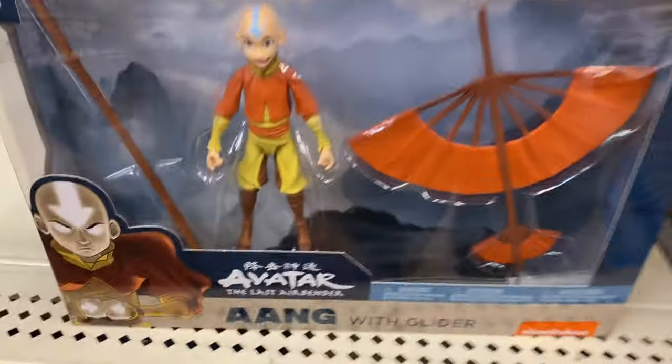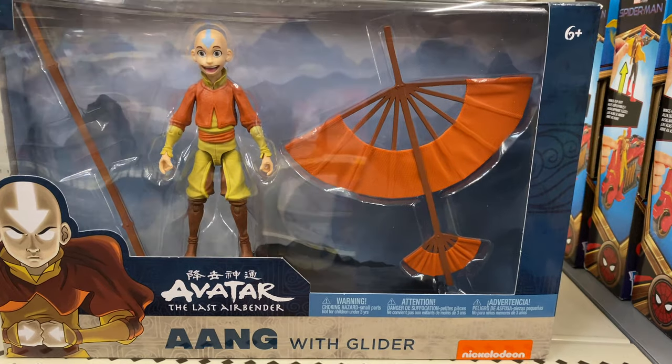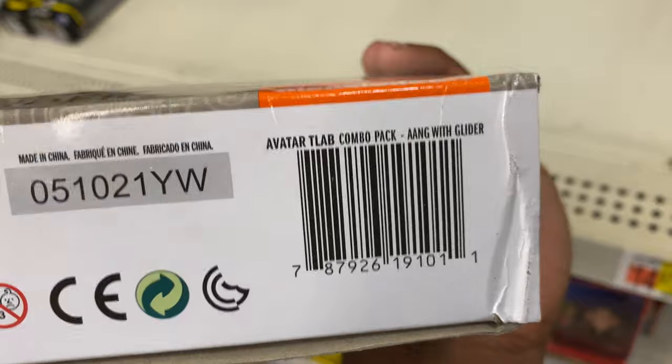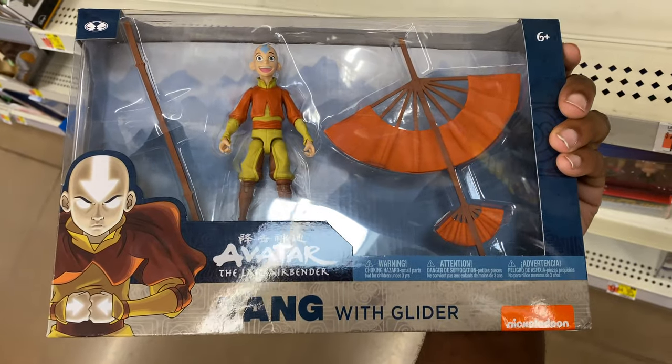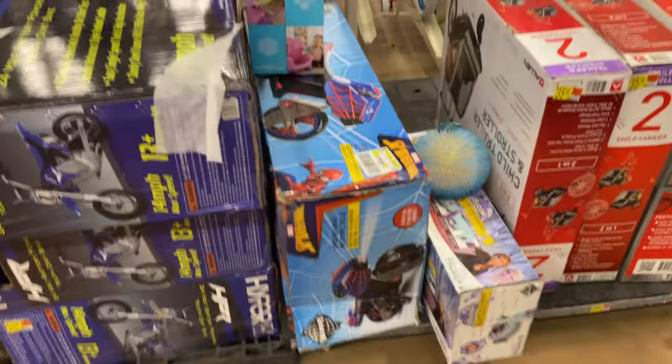So we're gonna look at a couple toys. I'm not a big huge fan of The Last Airbender, but these Aang toys have been actually pretty rare, I guess. So this is normal price $14.97, but they're selling for $30 online. I got another one a couple videos ago. Y'all may have seen it, and I sold it for $30.